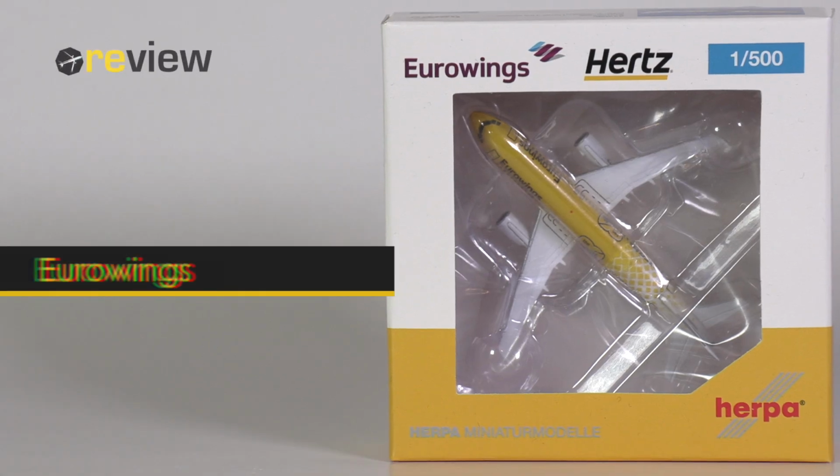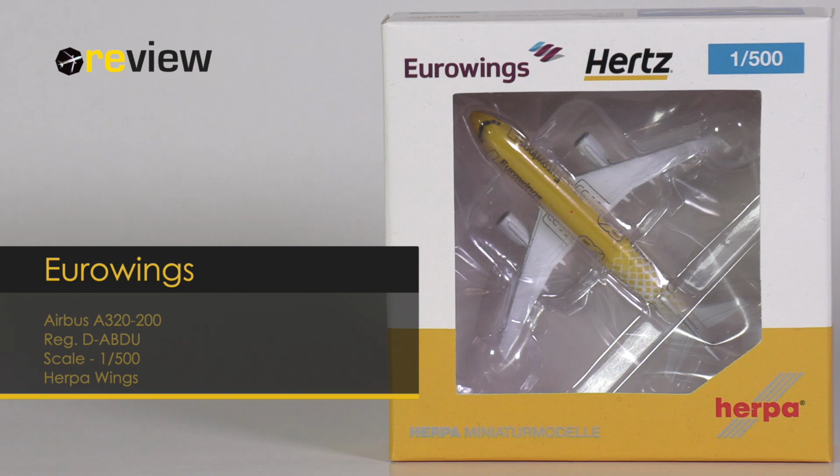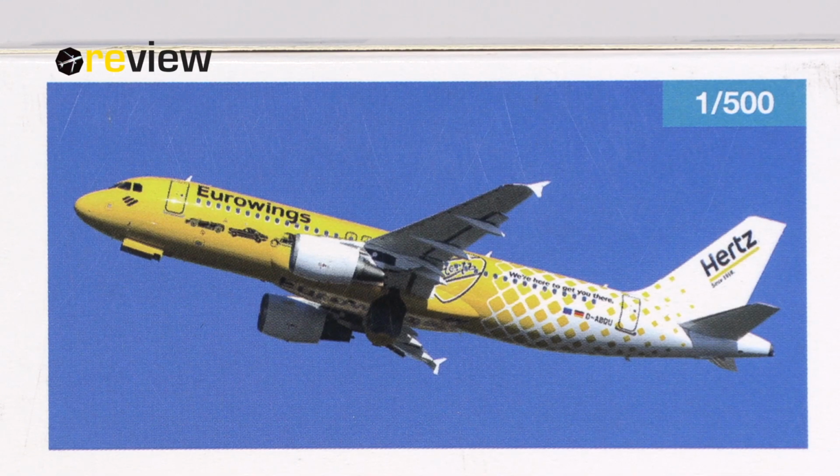Hello and welcome to a new episode of Review, where we today will take a closer look at an Airbus A320-200 of Eurowings. At the front of the box we have the cutout so we can get a glimpse of the aircraft model inside, and at the top of the box we have the Eurowings and Hertz branding. Then on the back side of the box we have a lovely image of the aircraft in real life and the Eurowings branding once more, but that's about it for the box. So with no further ado, let's take a closer look inside and at the aircraft model itself.